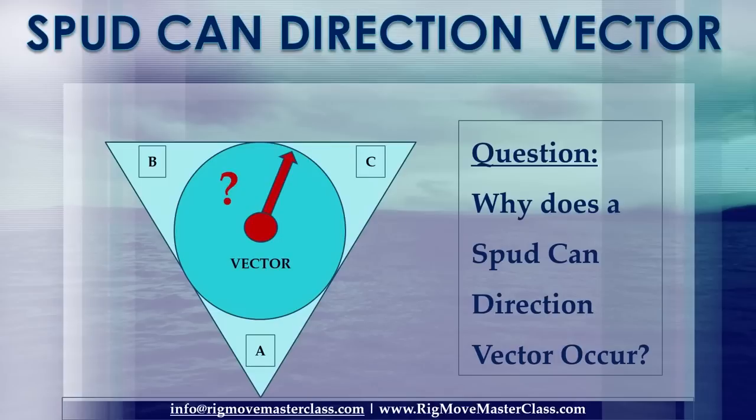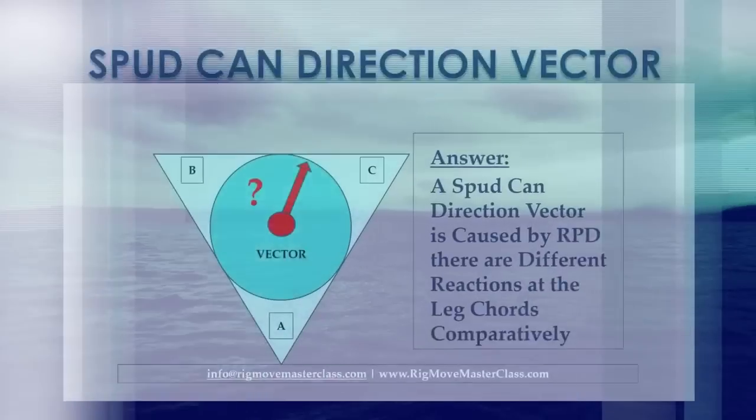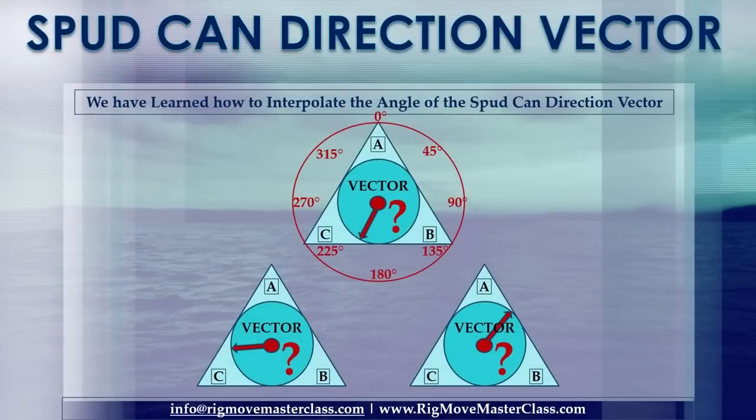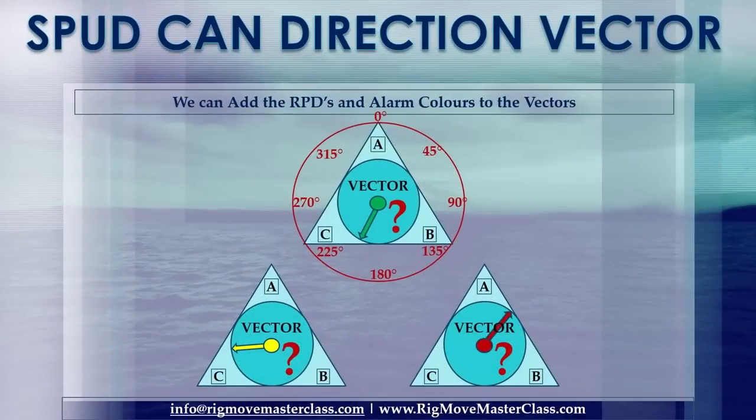Question. Why does a Spudkin direction vector occur? Answer. A Spudkin direction vector is caused by RPD. There are different reactions at the leg chords comparatively. We have learned how to interpolate the angle of the Spudkin direction vector. We can add the RPDs and alarm colors to the vectors.